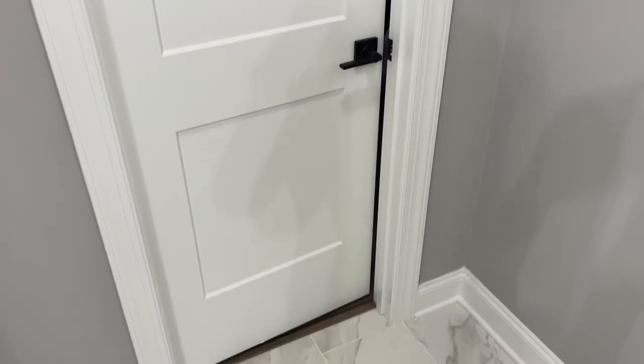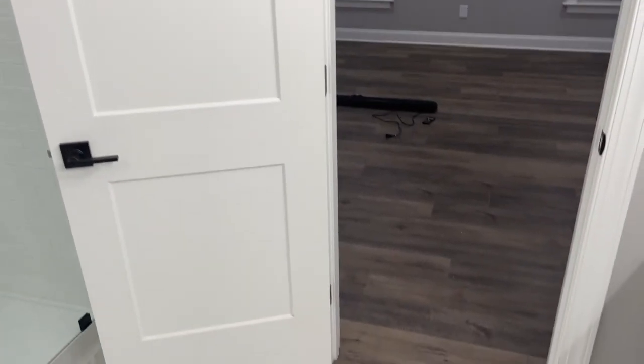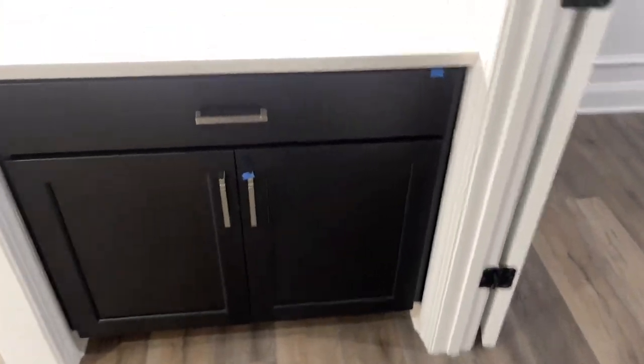And then I will show the master closet in another video because we've just put a bunch of stuff in there and don't have it organized. So that will be something totally separate. And then now we're back out into master, where the coffee bar is, kitchen.